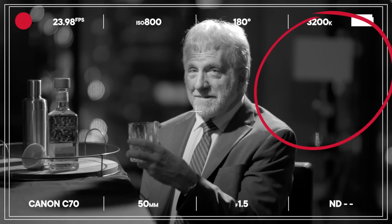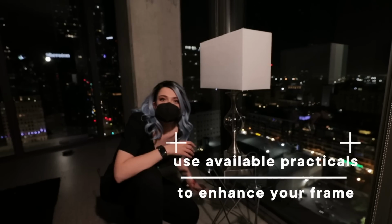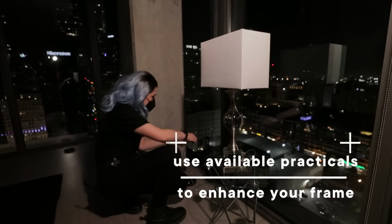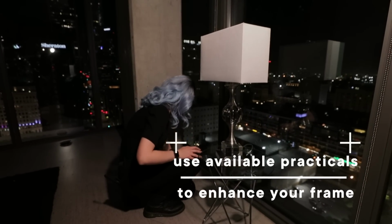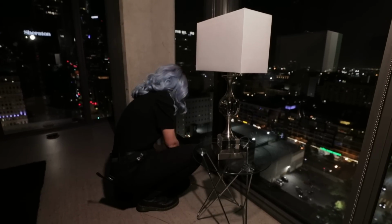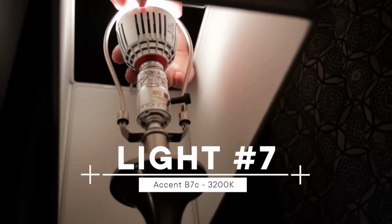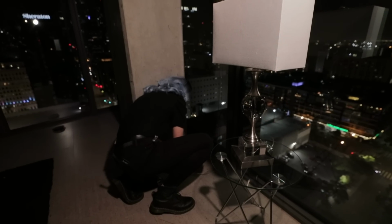So if I had a practical, it's actually gonna be pretty okay, because there's gonna be no reflections if I'm just right there on the right. I think it'll fit perfect back there. So I'm just grabbing this from the other room. It's a great idea if you have production design in other rooms to use what you have. So we had this light in the other room, I brought it in, and we plopped an Aputure B7C inside of it. Striking.